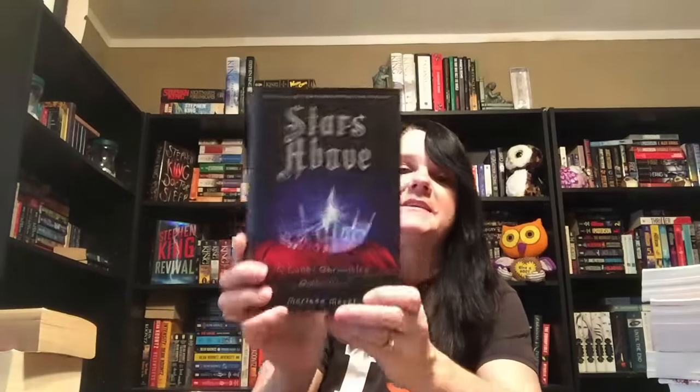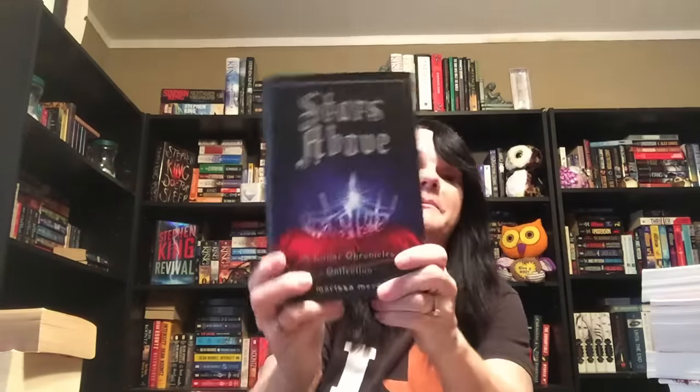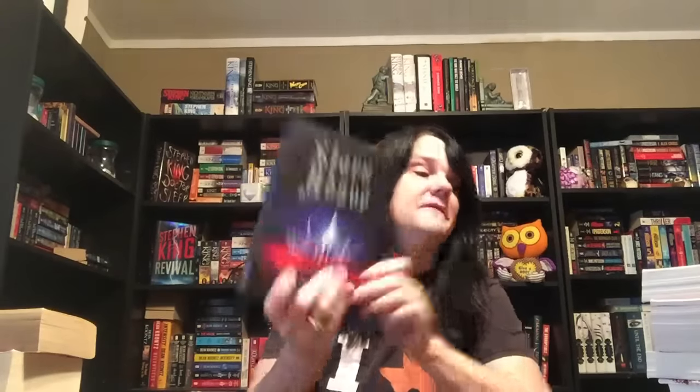The next one I was also surprised to find at the used bookstore, and Shannon was just talking about this book, and that is Stars Above. This is all the novellas for the Luna Chronicles in one book, and this is by Marissa Meyer. And Shannon was talking about this. I'm like, oh, I have to get that. And they just happened to have it. So I was happy to find that.